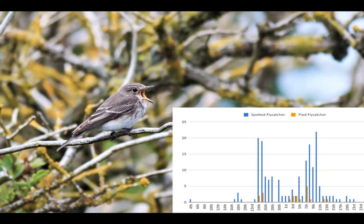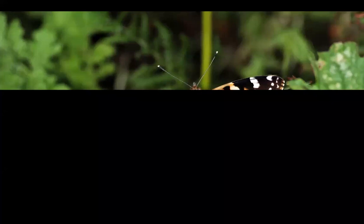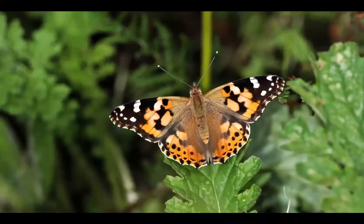Now, obviously, I couldn't do a talk on bird migration without dipping out of birds every now and then. So obviously it's not just birds that pass through. We also have insects like painted ladies. These didn't seem to have a very good year, but they were seen daily on the island, but definitely not in very high numbers. So it wasn't really a very good year for painted lady.